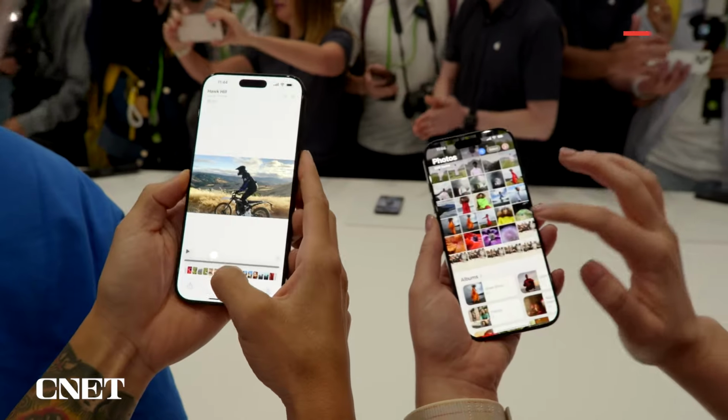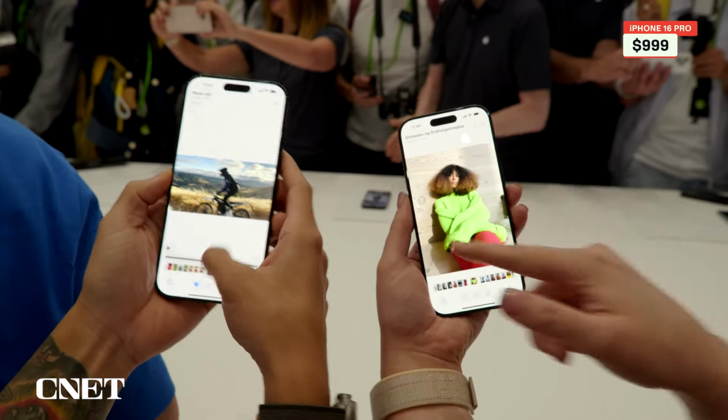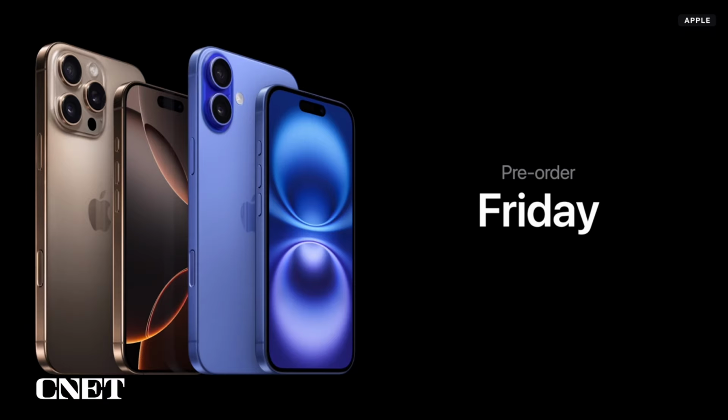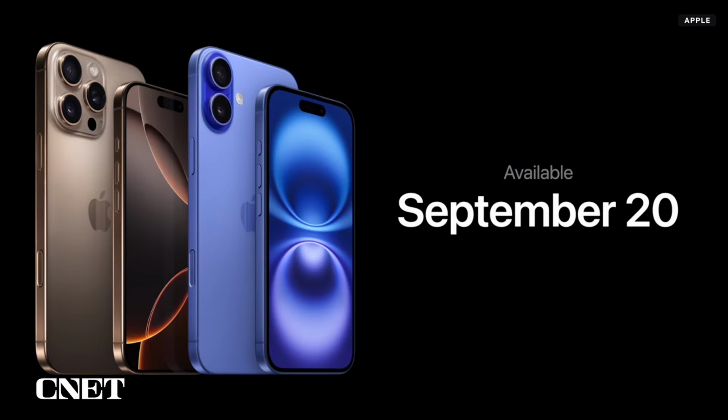Unfortunately, with Apple Intelligence, all these wonderful features will not be on the phones out of the box and will come over a software update next month. The iPhone 16 Pro is $999 and the 16 Pro Max is $1,199, and they're both available to pre-order starting September 13th and will be in stores starting September 20th.